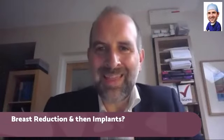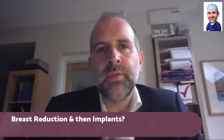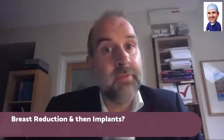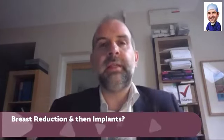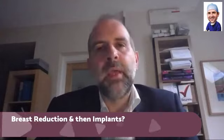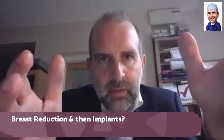Breast reduction and then implants. So this is a patient who's inquired who says they want to have their breasts smaller, but they want them to be fuller. And this is a bit like what Olivia is saying. They want them to be fuller in the upper part, and they want that sort of look, but they want them to be smaller. Now, what I normally say is implants make them bigger.